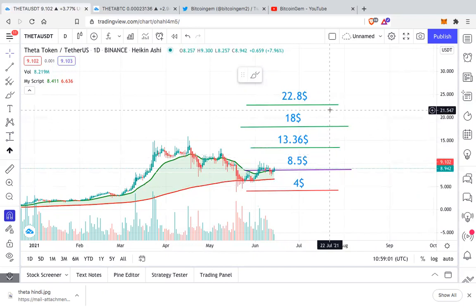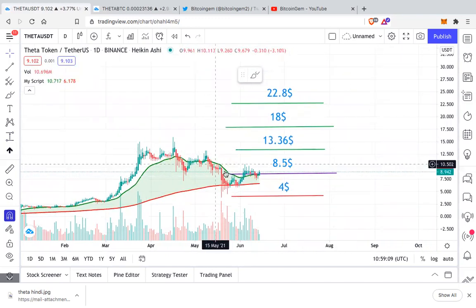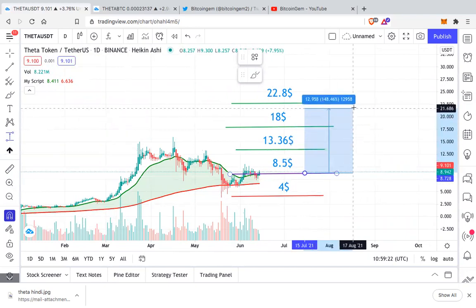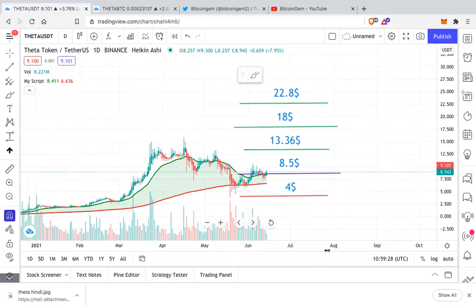So at least if not 22.8, I think $18 or even $13.36 is not an unreasonable ask for Theta if it continues to pump. So that is 50%, and this $18 is almost 120%, I guess. It is definitely about 100% profit if you enter at 8.5, 106%. So that's a good profit for an alt.